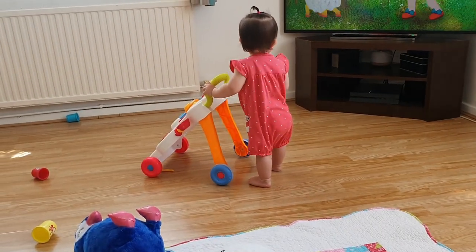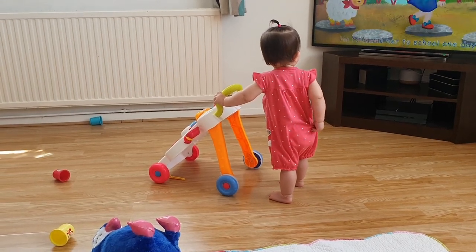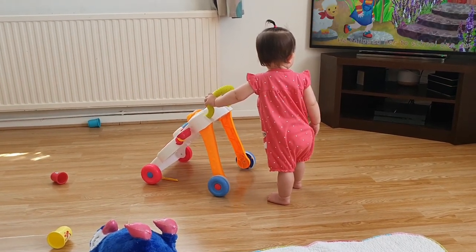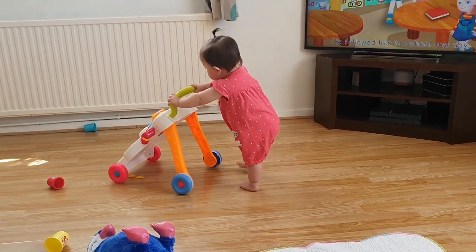Sophia loves her walker, but she has been trying to walk by herself, but she's not there yet. She takes one step and falls, which is quite cute.